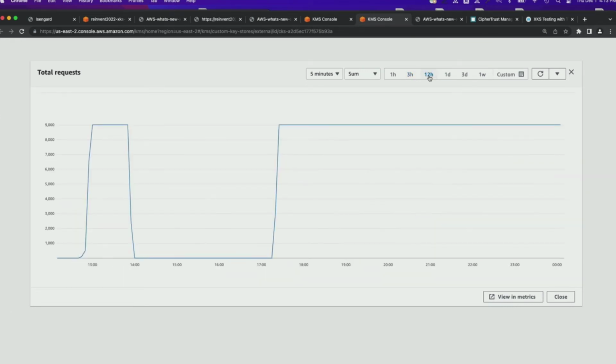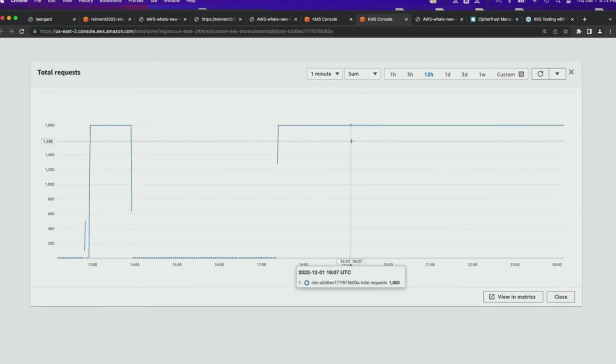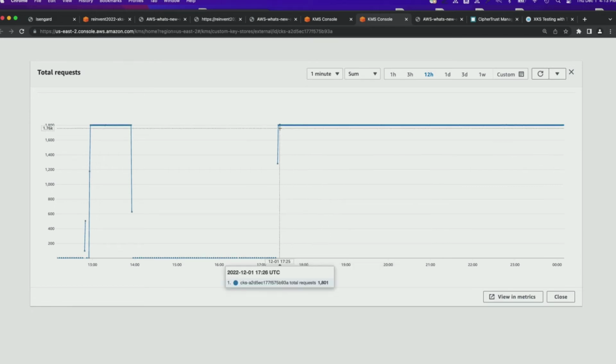If I expand it to a 12-hour window and use the 1 minute period, this is what's happening. I've been running a load of about 30 TPS, not too high, onto this external key manager for a while. I'm still a little jet lagged, I guess. I don't know why, though, but I was up at 4. So this thing's been running since 4 a.m.